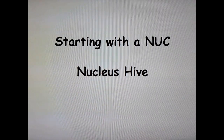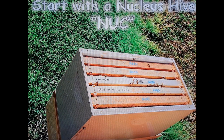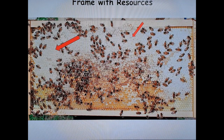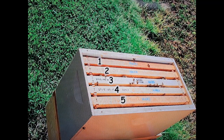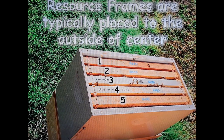Starting with a nuke. NUC stands for nucleus hive. When you start with a nucleus hive, you're starting with a five-frame hive. There's your five frames. Inside that five-frame hive, this is what you should expect. Your two outside frames, going back to 1 and 5, should look like this. They should have resources like honey, pollen, nectar. You should have at least two frames that look like this in places 1 and 5.